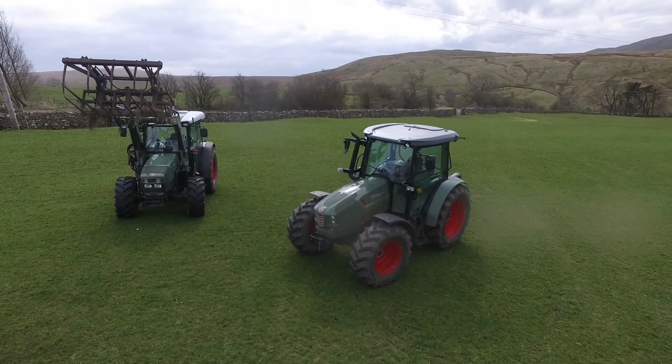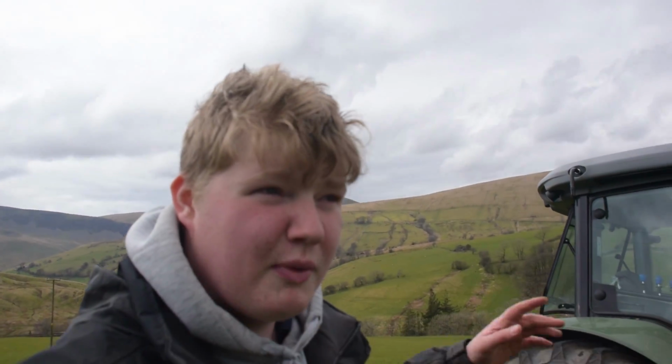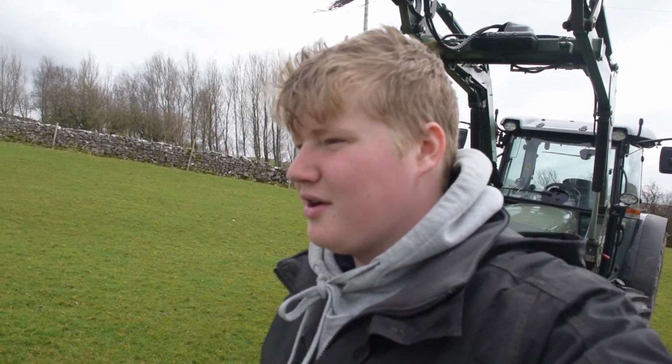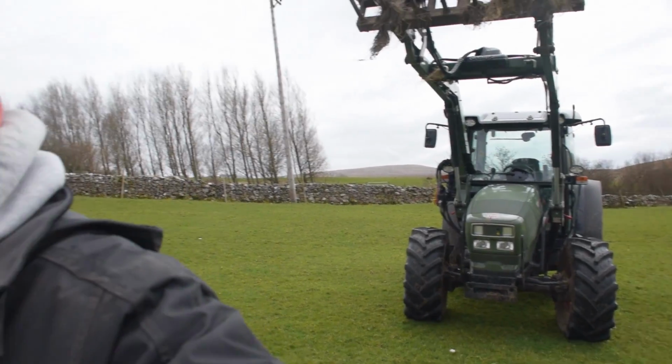Muck grab on and bale spike, but we normally have the bale spike on this one, which is its main winter chore. They're both good tractors in their own right, and they do our job very well. Because obviously we only have smallish machinery compared to some, but for our job, they do the job very well indeed.